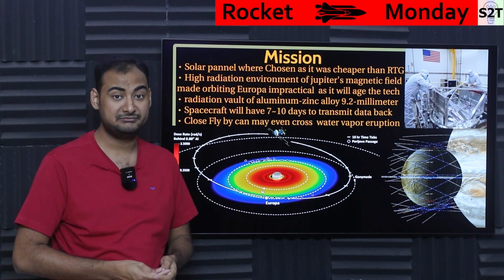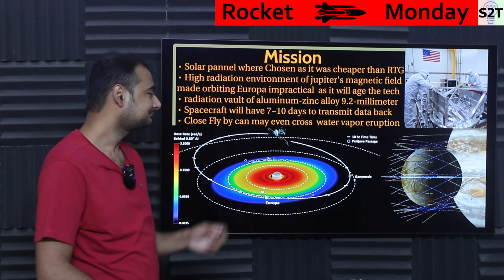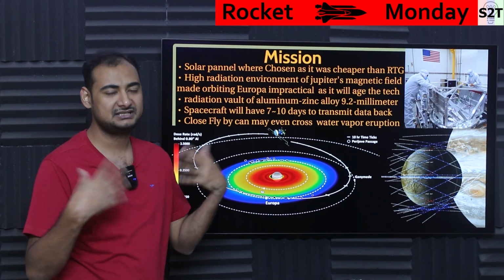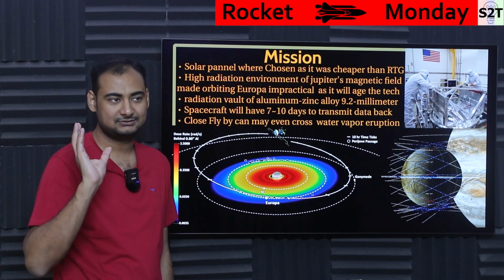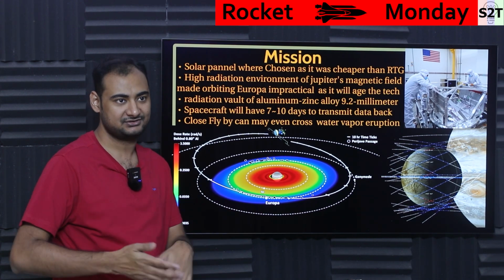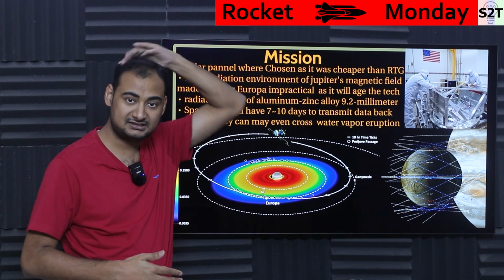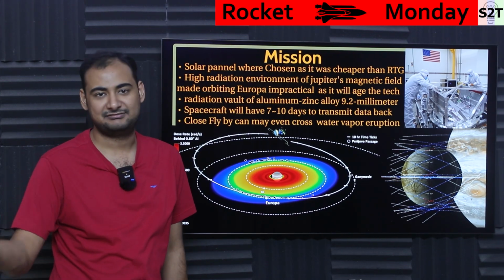It's 9.2 millimeters thick. It's thick. Like from a space point of view, that's thick. So basically they are doing the best they can with the system. And again, this only allows them to fly by. Even with this, it will still be a degrading battle. Instead of degrading, if they did not have this armor cage, so to say, they would have degraded, let's say, in 2 years. With the cage, they may last 4 years.